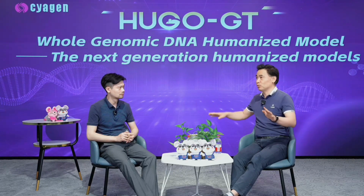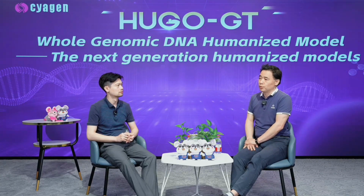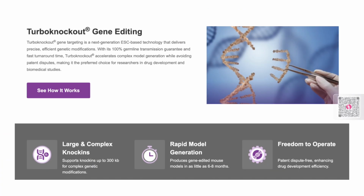So to make these HUGO models, we are routinely dealing with genes on the genomic level up to 100 kb, even more. Yeah, even more. So we're talking about quite complicated targeting strategies. That's why we use our proprietary, improved version of ES targeting, what we call TurboKnockout.